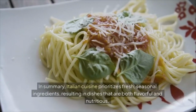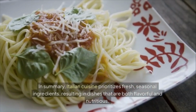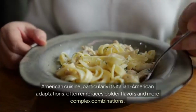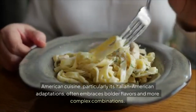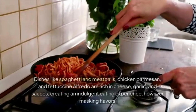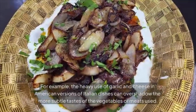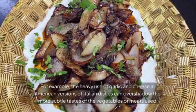In summary, Italian cuisine prioritizes fresh, seasonal ingredients, resulting in dishes that are both flavorful and nutritious. This contrasts with the American tendency towards processed and out-of-season ingredients. American cuisine, particularly its Italian-American adaptations, often embraces bolder flavors and more complex combinations. Dishes like spaghetti and meatballs, chicken parmesan, and fettuccine Alfredo are rich in cheese, garlic, and sauces, creating an indulgent eating experience, however masking flavors. For example, the heavy use of garlic and cheese in American versions of Italian dishes can overshadow the more subtle tastes of the vegetables or meats used.